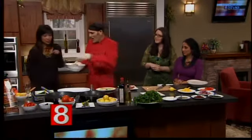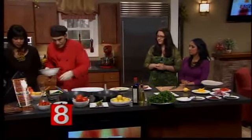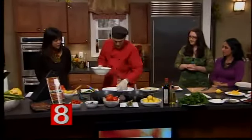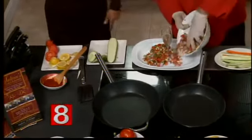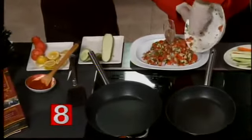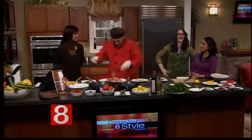Yusuf actually added some lemon and some olive oil to this now. What's next? Ooh. What is that in this glass? That's for his special decoration technique. Oh, it's champagne. Yeah. It's made-for-TV champagne.